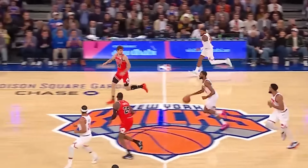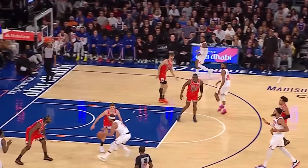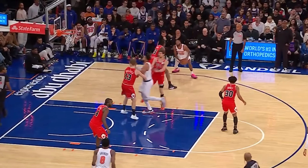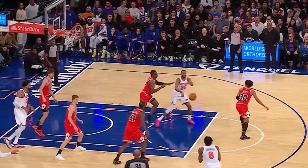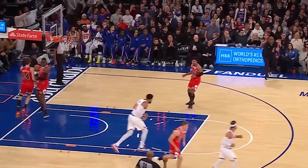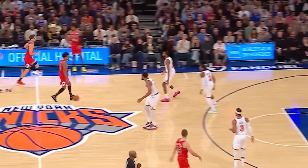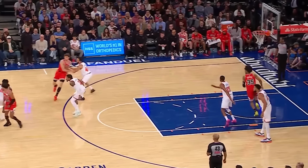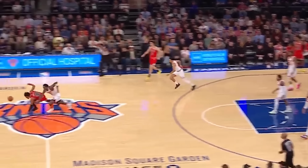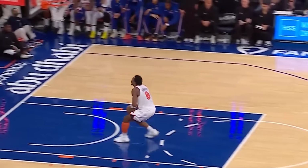Anyways, the Knicks pulled down 47 rebounds, with 14 of those coming on the offensive glass. That's 2 more offensive rebounds than Chicago, and the Knicks made them count with second chance scoring. They added 33 defensive rebounds, controlling the glass and limiting extra looks for the Bulls. They moved the ball incredibly well, dishing out 31 assists on their 43 made buckets. That's a 72% assist rate, which shows how connected the offense was.